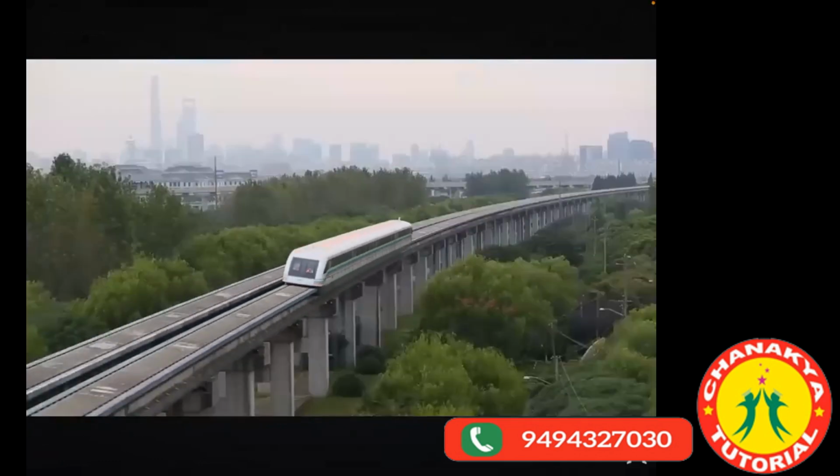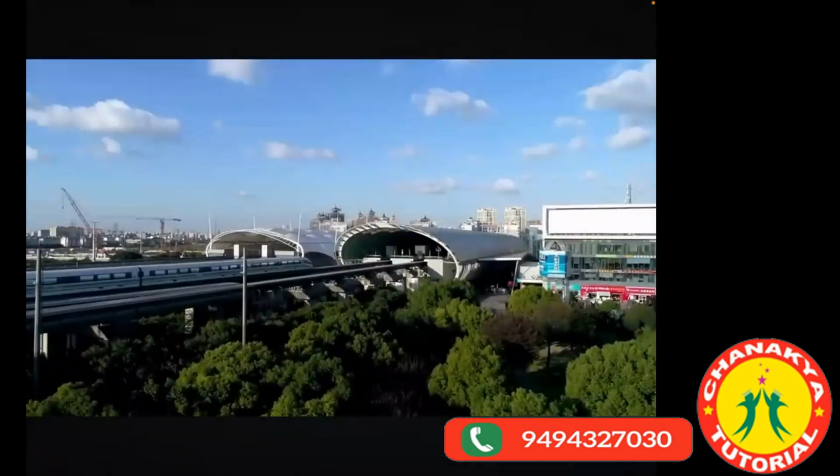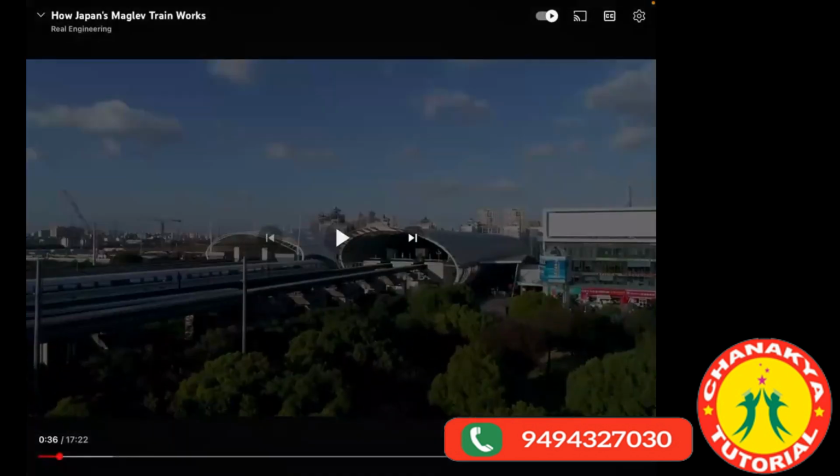With no physical contact with the track, they can operate in any weather. So generally what happens in India, when the weather is not so appropriate, the rain, the trains do not work, right? They will not be moving on the track. They will not allow them to move on the track. But here, whatever the weather is, it does not affect them.